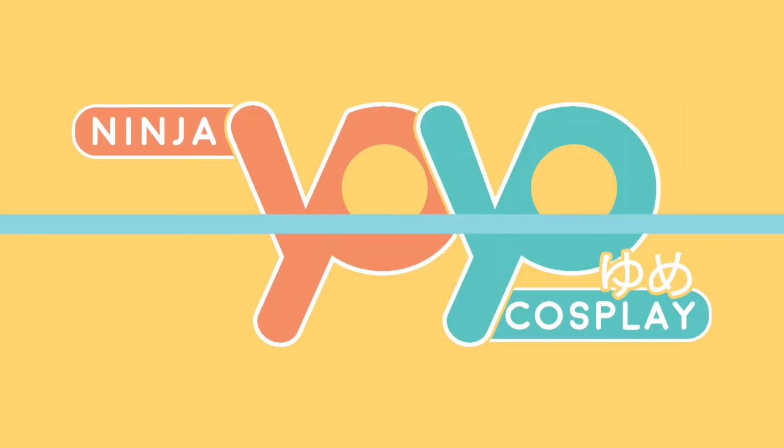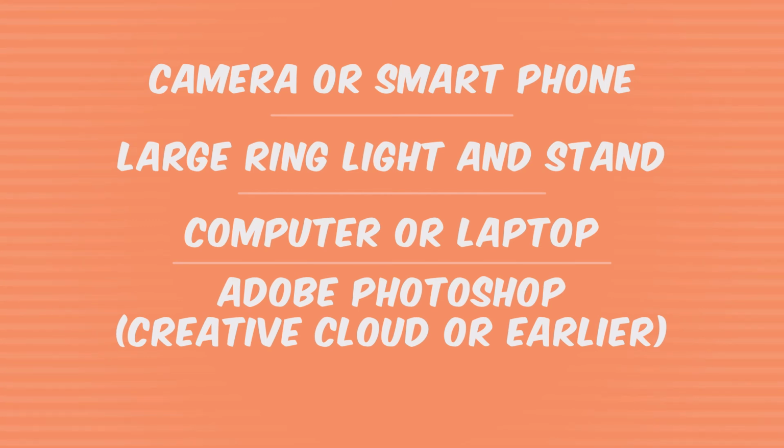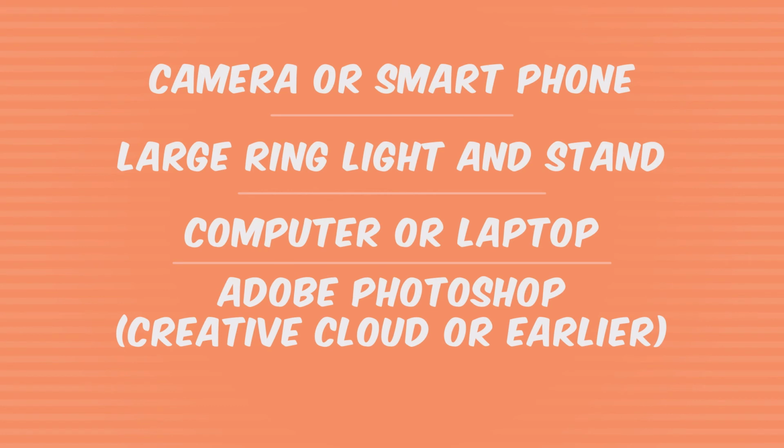All right, guys. So here are some of the optional items you can use for this tutorial. I say optional because it's possible to follow the steps without some of these things. However, these are the tools that I will be using. For example, I just started using a larger ring light recently. Before that, I used a really small one that clipped onto my iPhone, which did all right, but it didn't quite light it the way a traditional ring light would. So I ended up using it next to me or behind me to generate some different shadows and things like that.